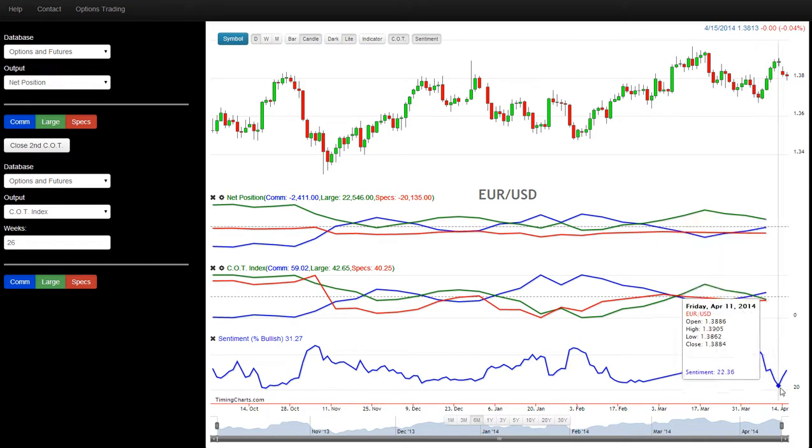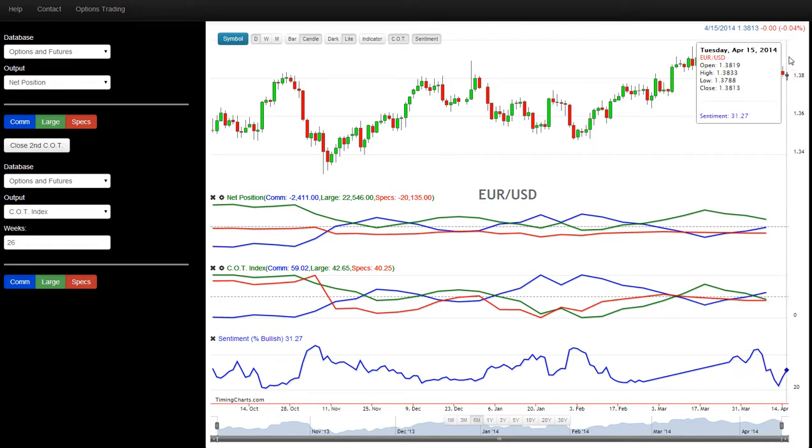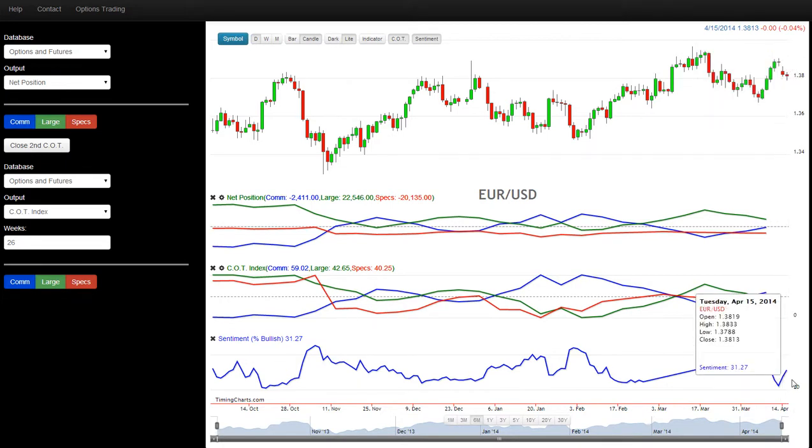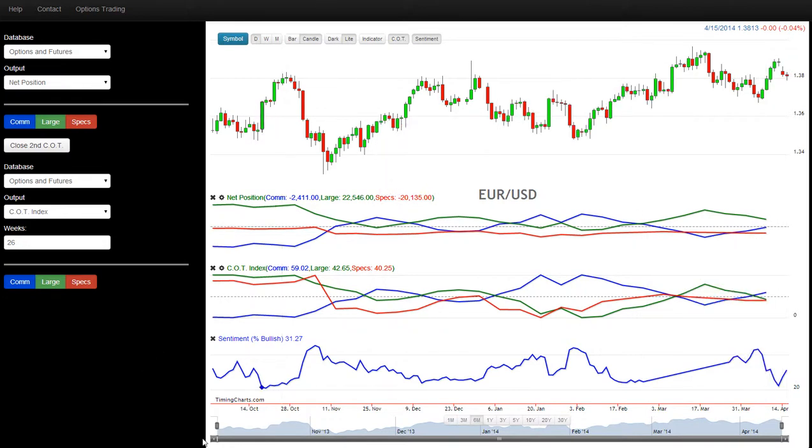And sentiment went down, euro went up, and now it's popping up. It looks like this 15 is going to go up, so I'm sure this is probably going to be going down in the next couple of days. I just wanted to show you that.